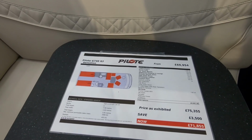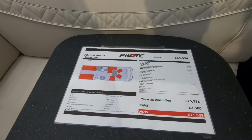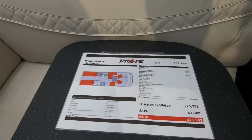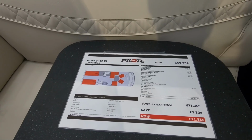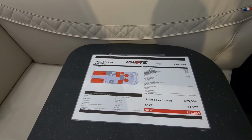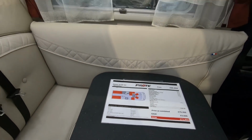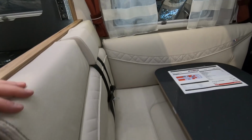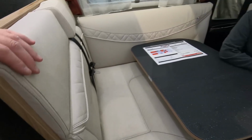7-inch DAB radio, carpets, GB pack. So GB pack gets you an oven, carpets, mattress cover and cushions. So they don't do cushions then on the continent. Where's the cushions then? I don't know. It's probably in the cupboard. But yeah, the seats look really nice.